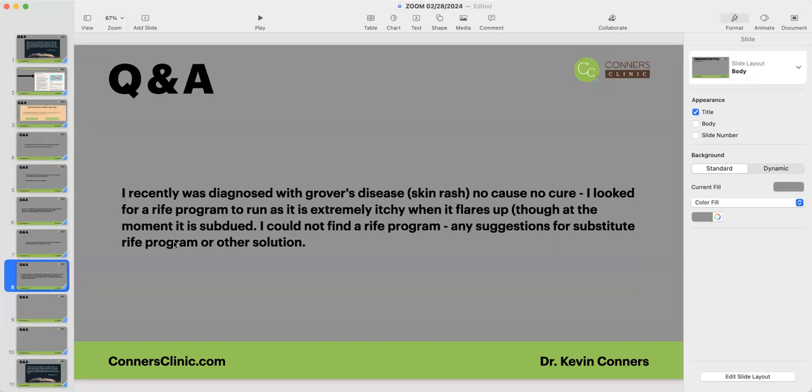I was recently diagnosed with Grover's disease. Grover's disease has nothing to do with the Muppet character. It's a skin rash, typically in older men, where you get these extremely itchy flares, just as this person is saying. They're looking for a Rife program for this.